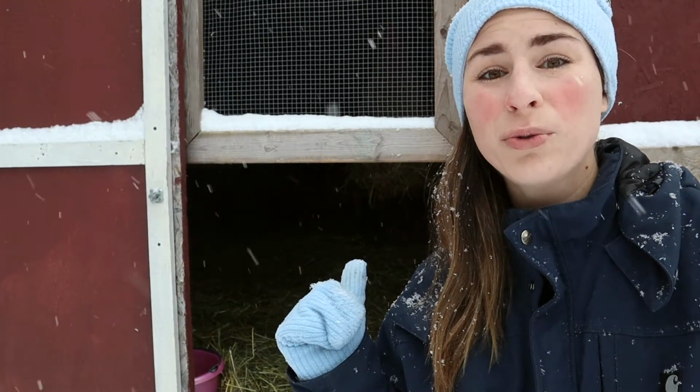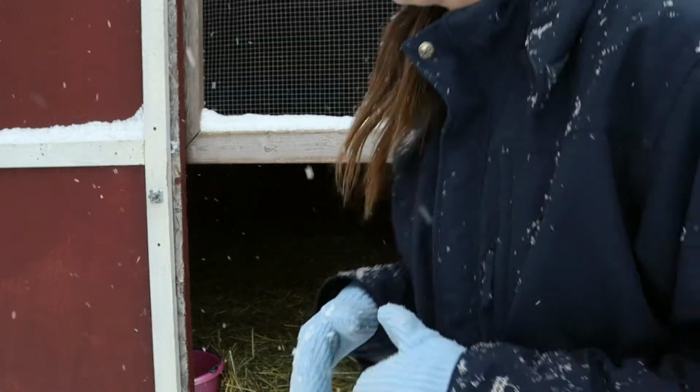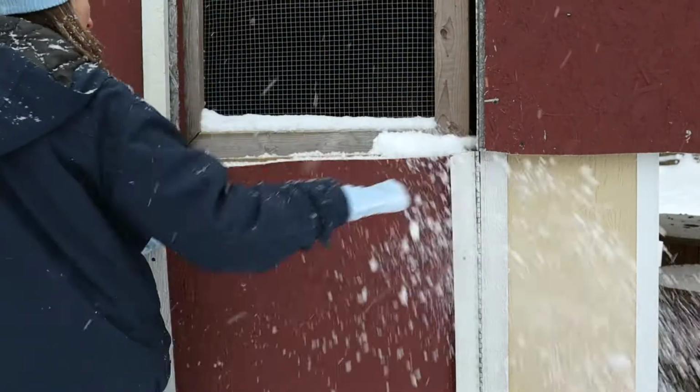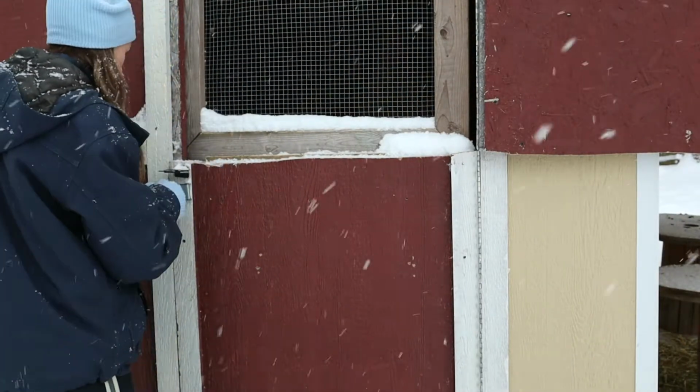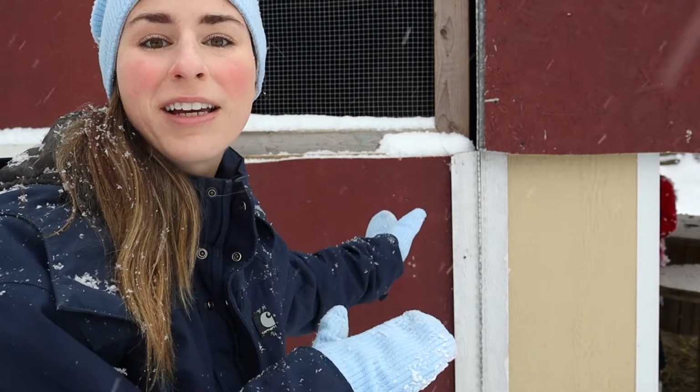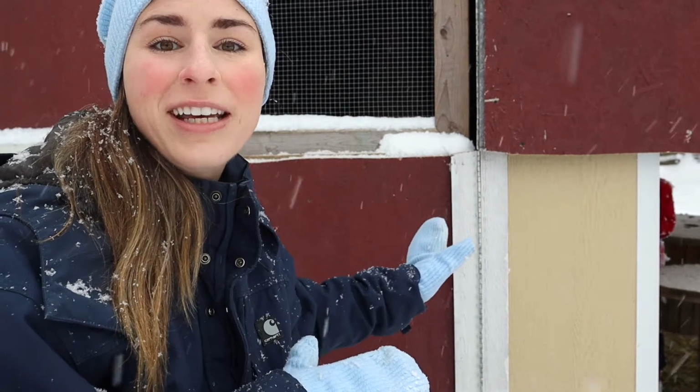I'll show you how we set that up for them so that they have access. On rainy and snowy days, we actually keep this door closed for them and we open up another door, so I'll show you that. We close this door because we want to keep the snow from piling up inside on the hay in there, and then we open up the door over here.